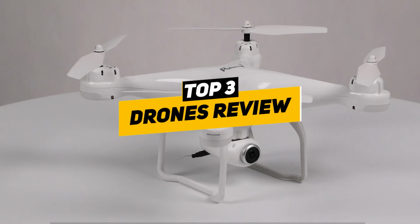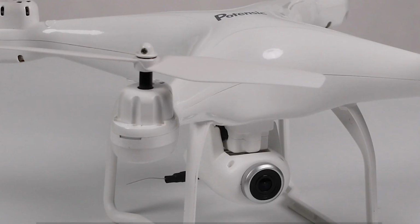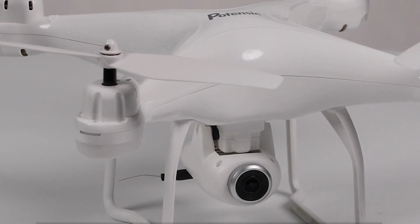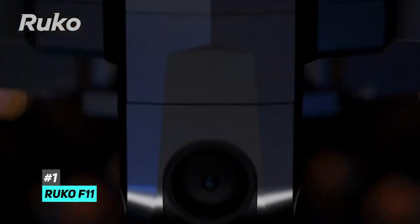are out there, which will not only give you fantastic aerial shots, but do it while giving you Hollywood level quality without all the hassle of lugging around a massive boom from place to place. Kicking off our list of the most popular drones, we have the Ruko F11.